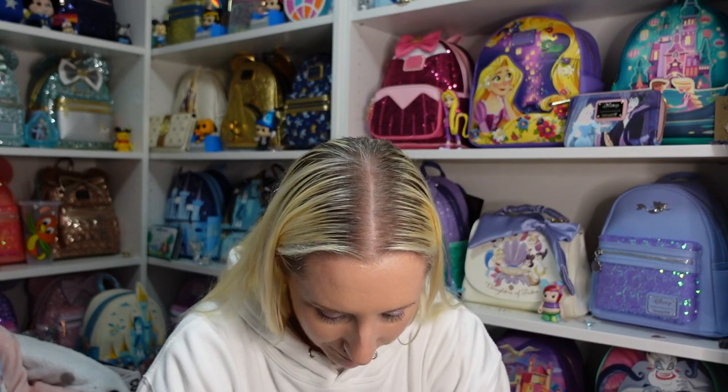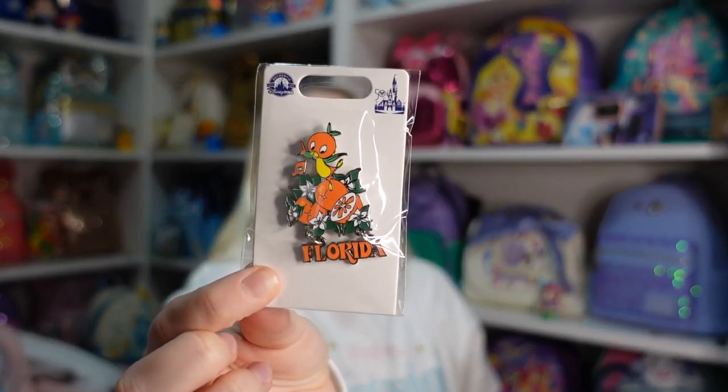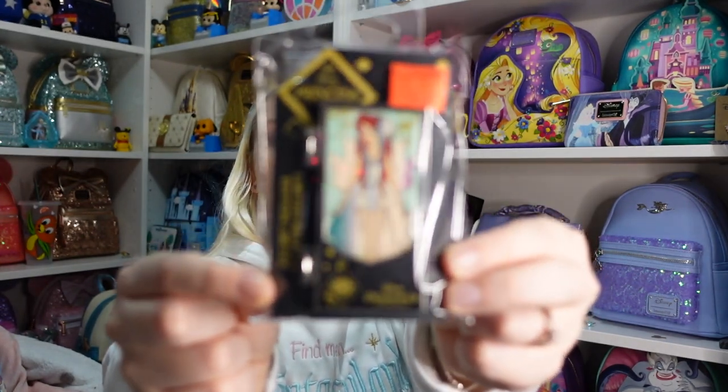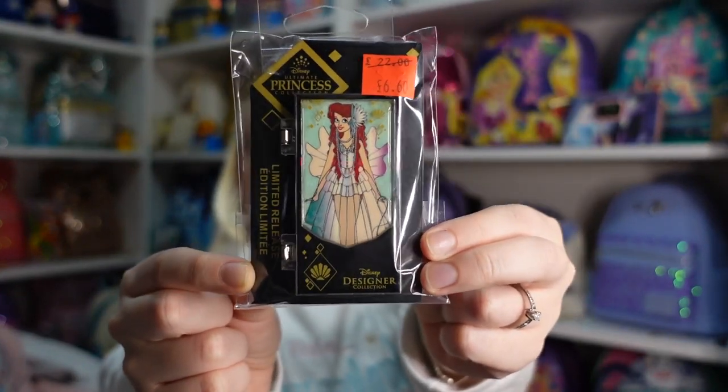I also got two pins, red pins at the bottom. I got the Orange Bird pin for the Walt Disney World 50th because I love Orange Bird and he's just so cute. There's no price on Orange Bird, but I think he was around £10-11. This pin was £22, reduced to £6.60, and it's the Disney Designer Collection Ariel pin. It's absolutely beautiful. I'm not 100% sure if this one is a limited edition, but it's Ariel.